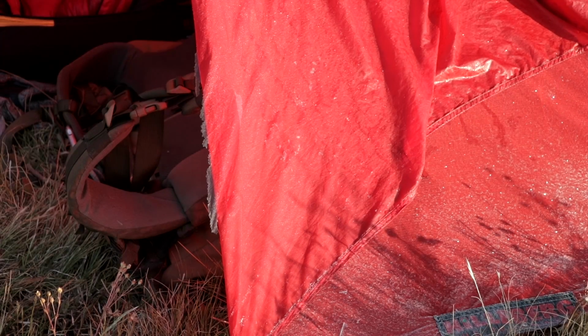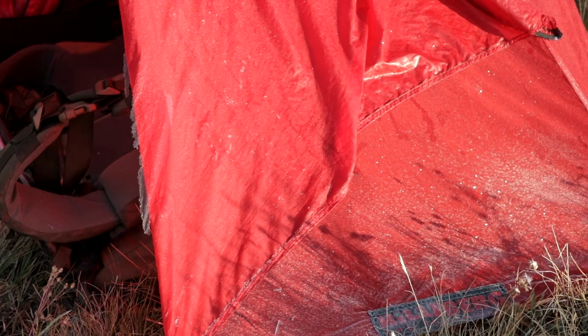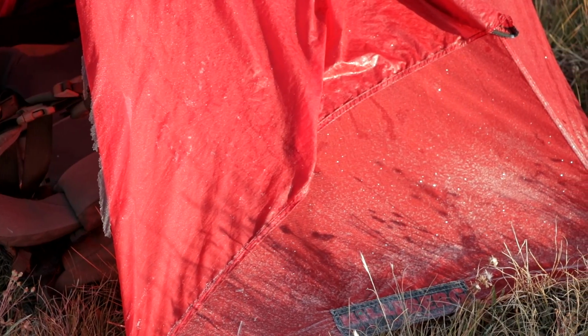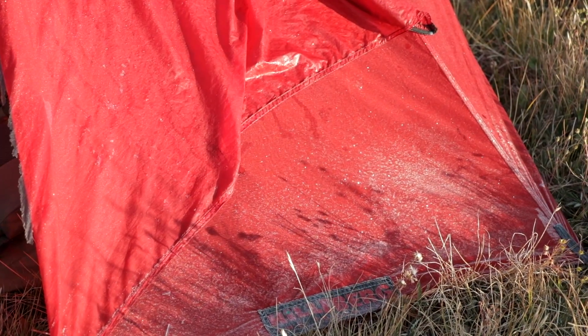Good morning, everyone. It was a cold, icy night last night. Definitely in the 20s. There was a hard freeze. That would be ice and frost all over the tent. Beautiful night, though. I took a couple photos I'll show you here in a sec.